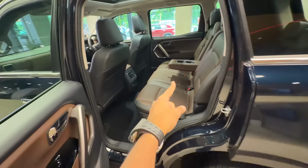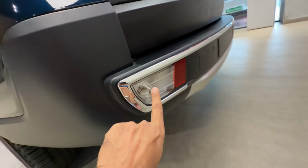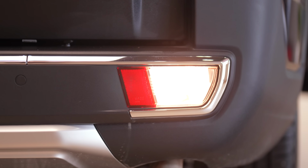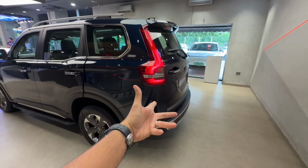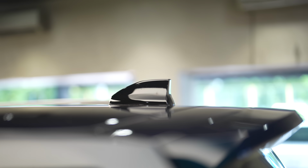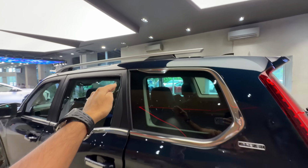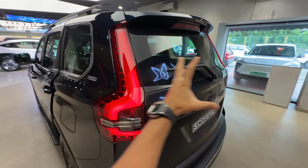So overall cabin is as good as ever. But come on Mahindra, you should have made those changes. In fact, you won't believe the reverse light is a freaking bulb. This should have been LED. Again, Mahindra has not done anything about that. Wagoner lights, Adrenox it says here. Shark fin antenna, roof rails seem to be functional. They are huge. They made some changes to the roof. Obviously, because how do they fit the massive panoramic sunroof?